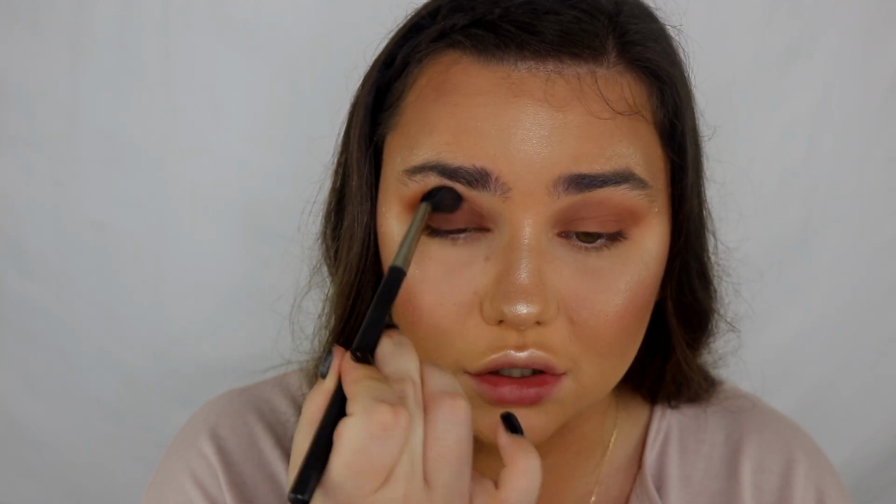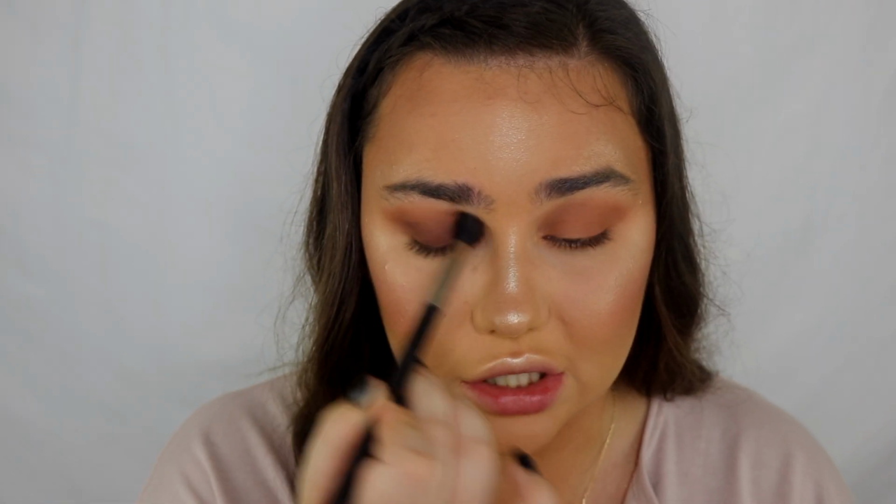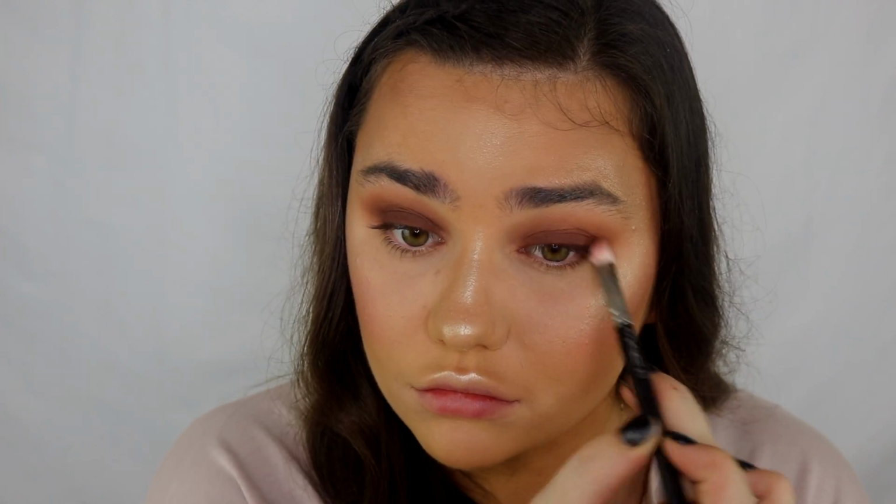And every now and then I'll pick up that first brush that we used and just give it a good blend, because I want it to be more smoky than defined. That MAC brush again.